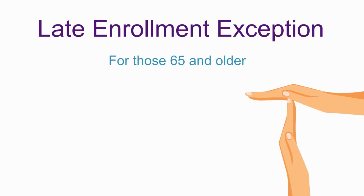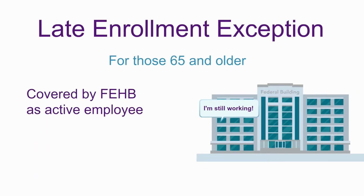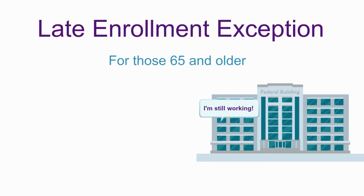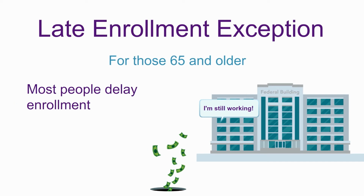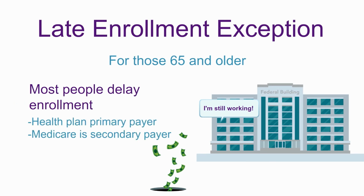When you turn 65, the late enrollment penalty doesn't apply if you are enrolled as an active employee under FEHB or are covered under your spouse's group health plan and he or she is an active employee. In this case, it doesn't usually make financial sense to enroll in Medicare Part B just yet because your health plan is still considered the primary payer.